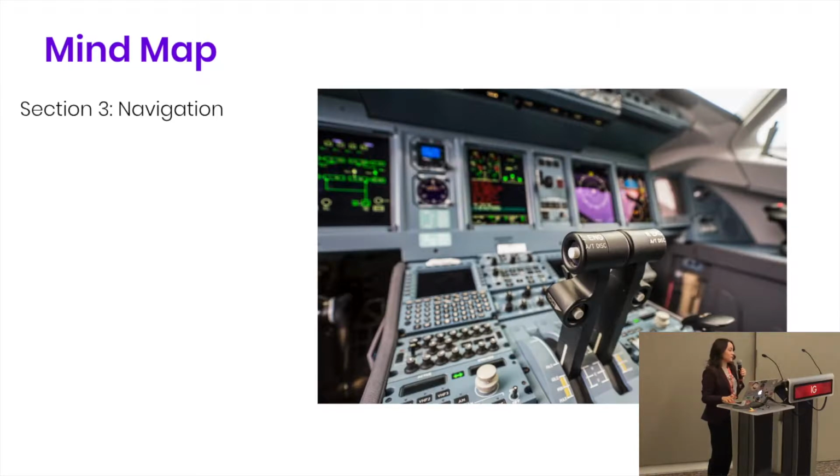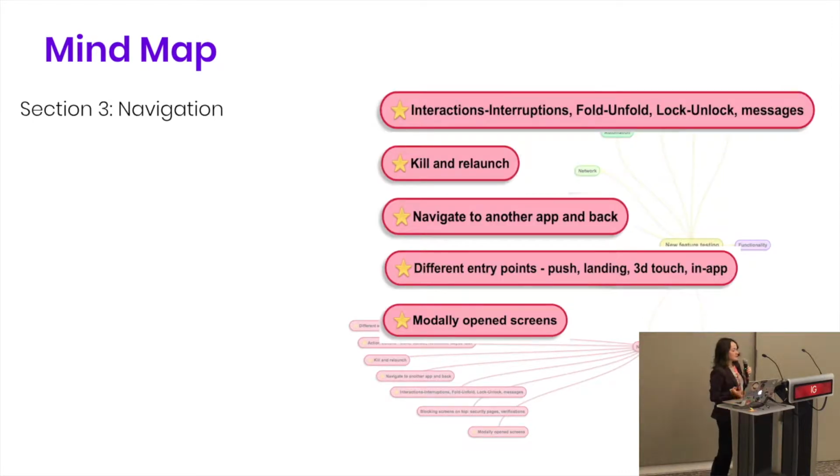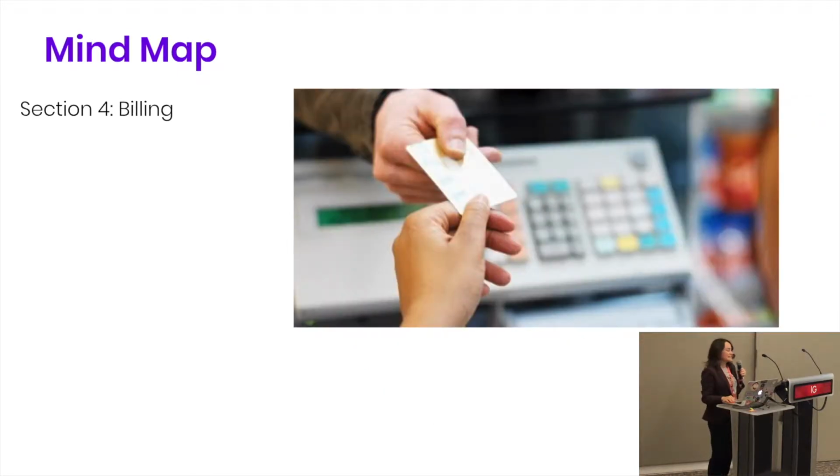We are here mobile developers, and we all know that it's important to test interactions, interruptions, foldings, unfoldings, locking, killing and relaunching, navigating to another app and back, different entry points like pushes, landings, and last but not least, modally open screens. The next thing is billing.